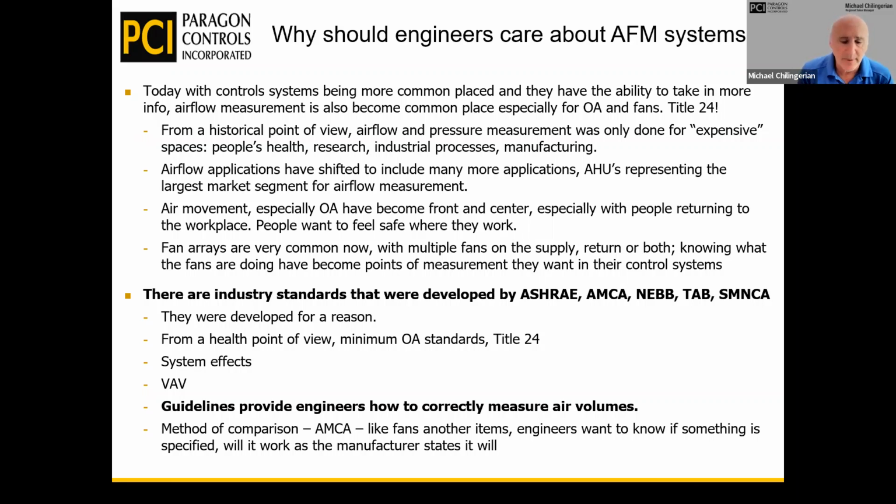The other thing I'm going to talk about in the next couple of slides is that there are a lot of industry standards out there that were developed for airflow measurement. And the reason I talk about it is because these things are important in terms of how a product operates. We like to get involved with the product and make sure it's applied correctly and cost effectively.